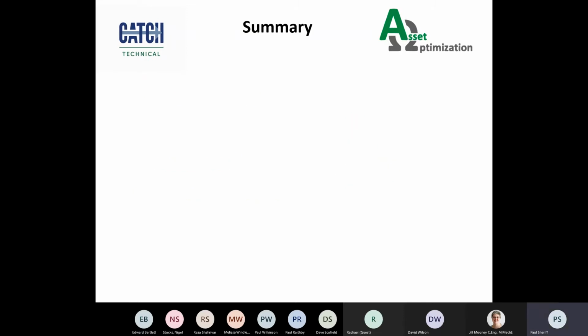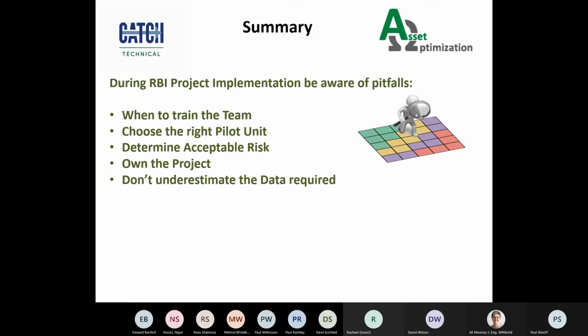So in summary, during this presentation, we've examined 2 topics. Firstly, please be aware of common mistakes that can be made during a project implementation. We found it best to train throughout a project and just before the skills are required. Ensure that you pick the best unit for a pilot study. Make sure that you determine acceptable risk. Execute the project using company staff to ensure its sustainability. And don't underestimate the amount of data required for a project.